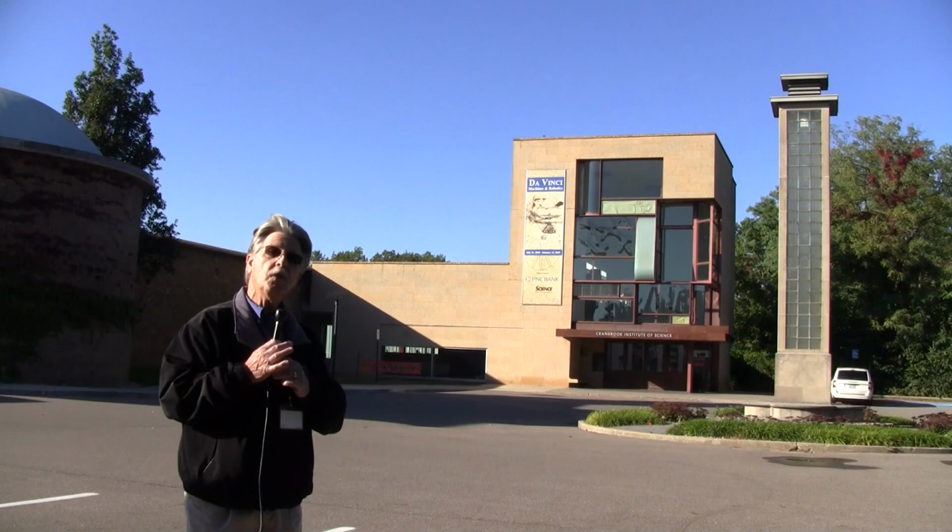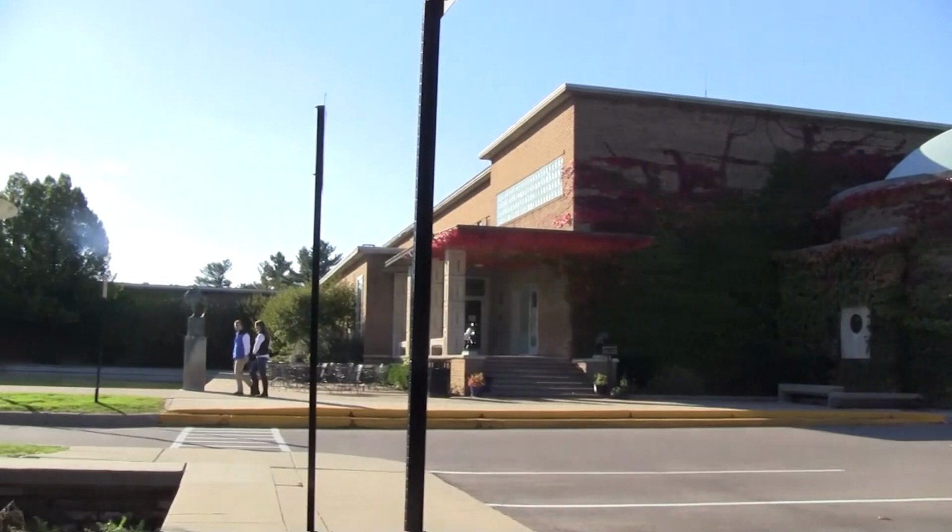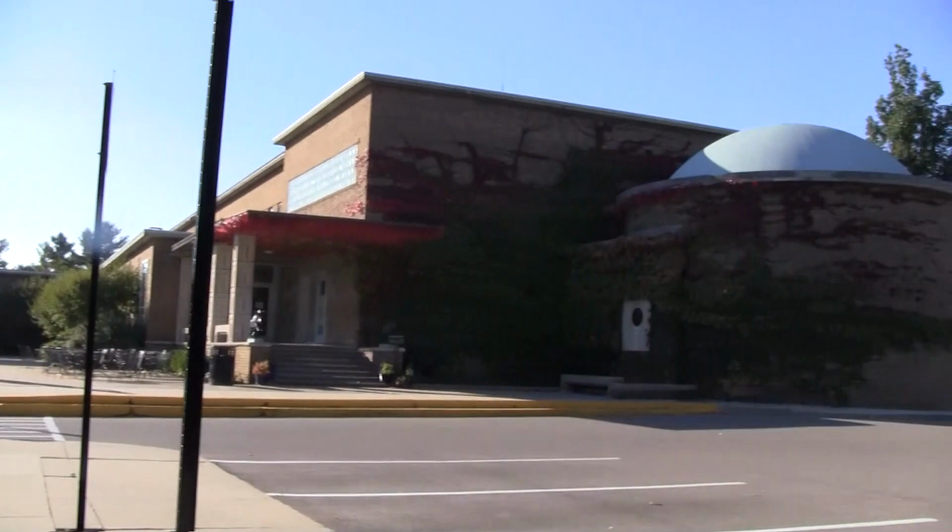Today, we're here at the Cranbrook Institute of Science, where we'll visit both the planetarium and, to the left, the observatory. We'll be visiting both of these interesting venues during this program, so let's head inside.